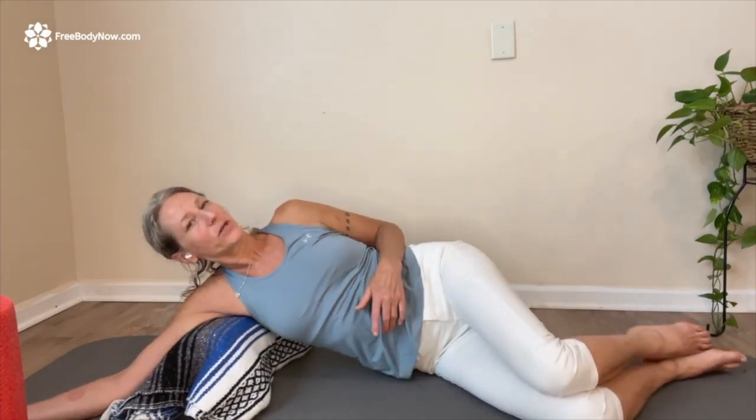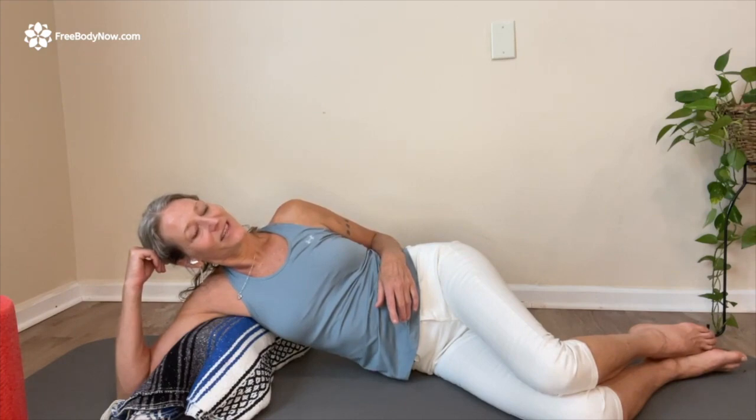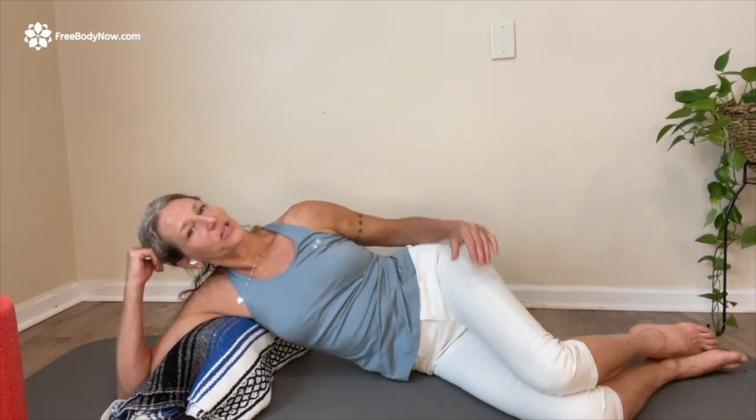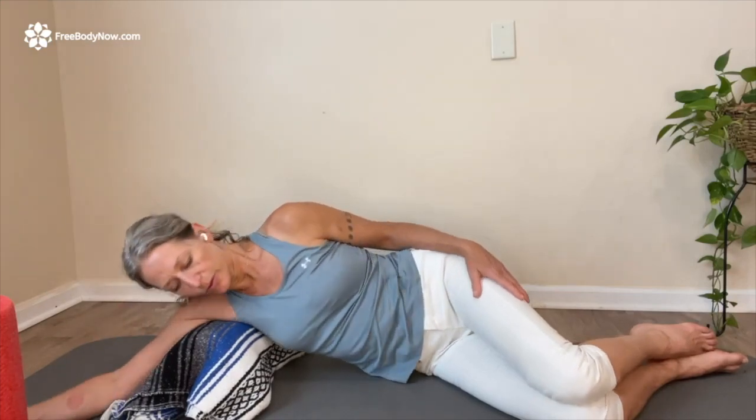Now with this, as opposed to the foam roller, I'm getting much more specific pressure in teres major. And it's gonna take a couple of breaths here. And it feels good, it's not too intense. I'm just always breathing, letting go of tension. I can feel it's an important spot, and that's what you're looking for, those places that just feel really important and exquisite in your body. Take another breath. And that's it.